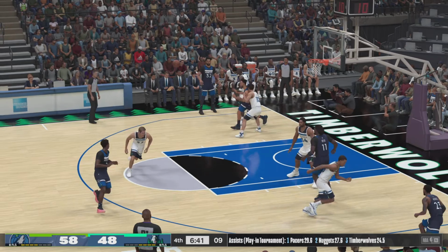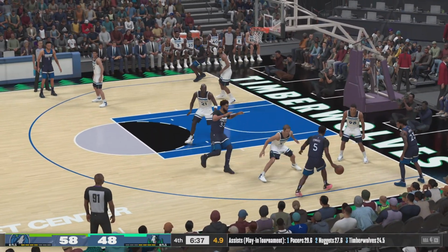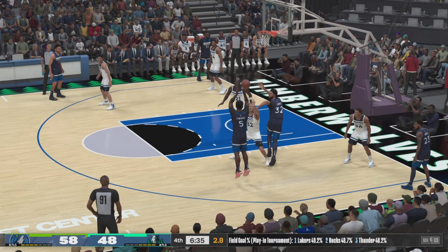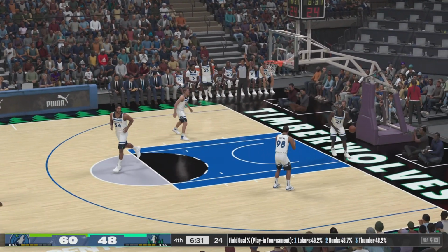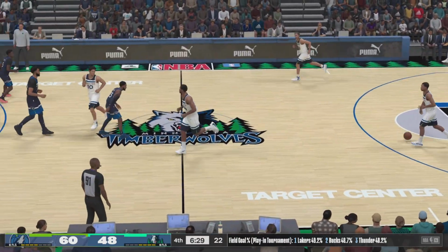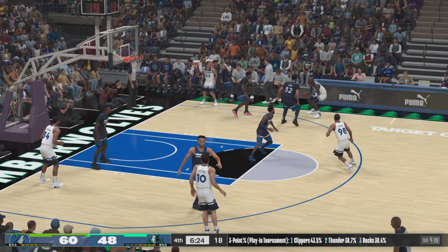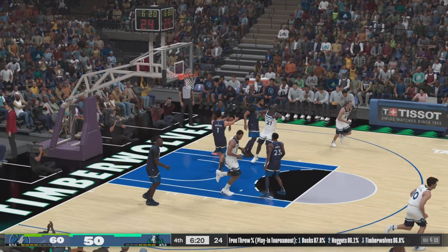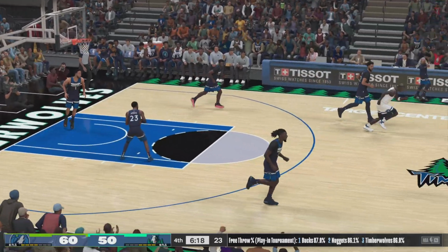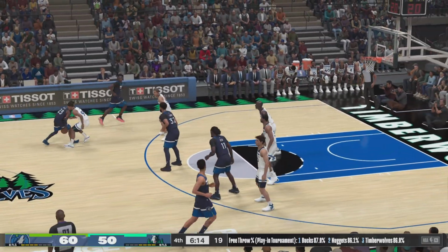Here's Towns. 6 to shoot. Towns sets the pick for Edwards. Money from the wing. And the Timberwolves lead by 12. You know, confidence feeds on itself, and the more experience Edwards gets, I think the more confidence he'll continue to gain, especially operating in these pick-and-roll sets. And the shot is good from Garnett. Yeah, he's been hooping, but the rest of the team, not so much.